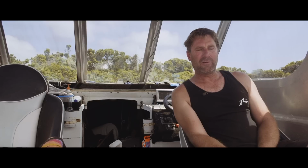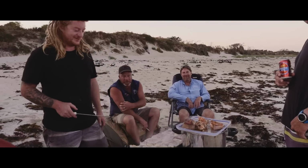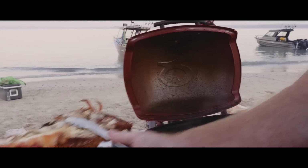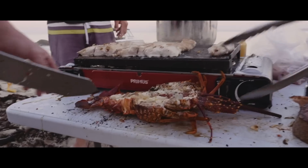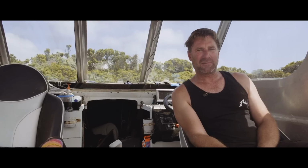Yeah, so our food consisted of, last night was kingfish, crayfish and abalone, which was all freshly caught that day. We've eaten a cray on the boat today, and kingfish again. The food possibilities over there are as good as it gets.